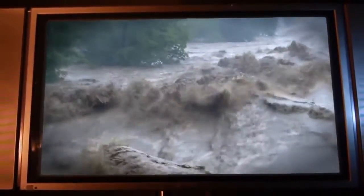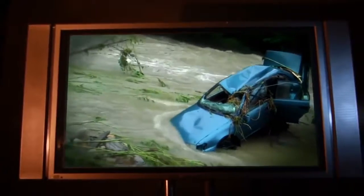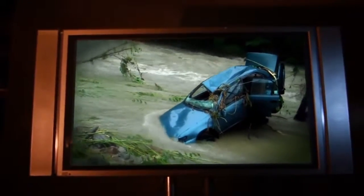This is what we call severe damage. This is the bridge out of town, and we're not going anywhere. A woman was stranded here all day long through the storm.